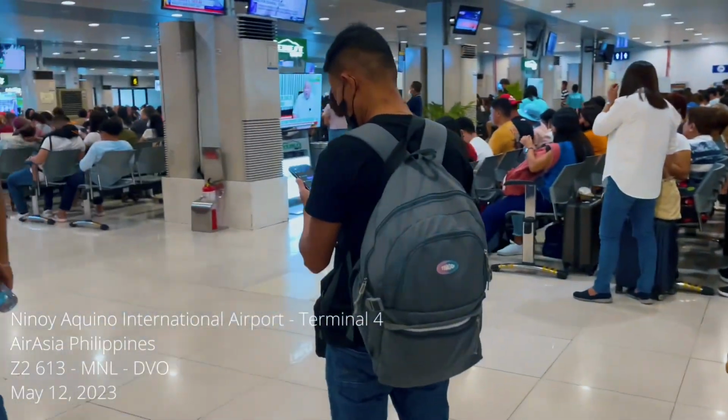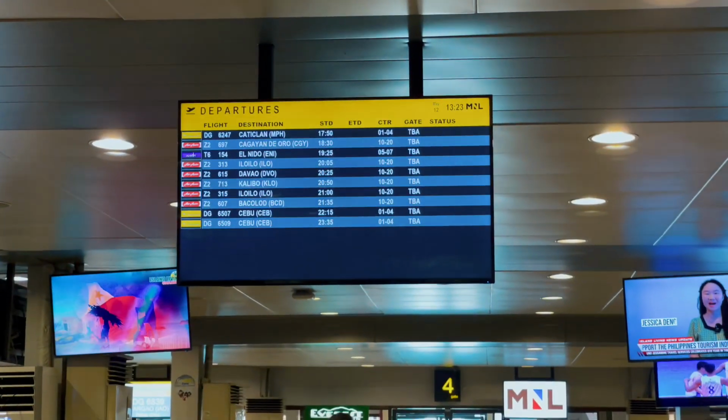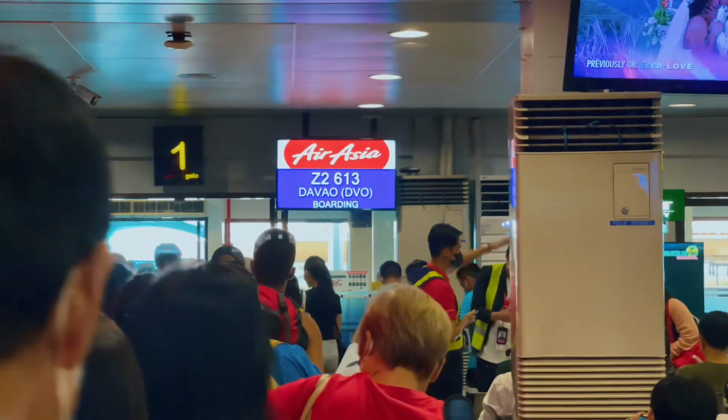Today we are at Manila International Airport Terminal 4. This terminal services the domestic routes across the country, and it's also the oldest facility in Manila Airport. Today we are on an AirAsia flight from Manila to Davao. This is my first time flying AirAsia, so I'm excited to try out their product.